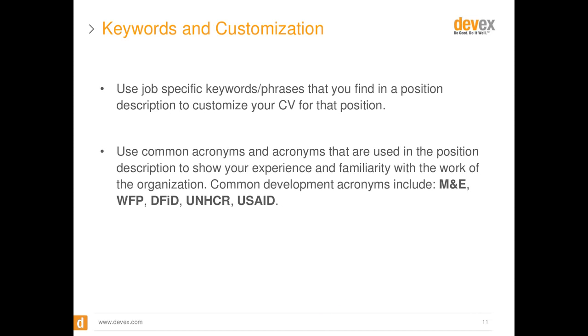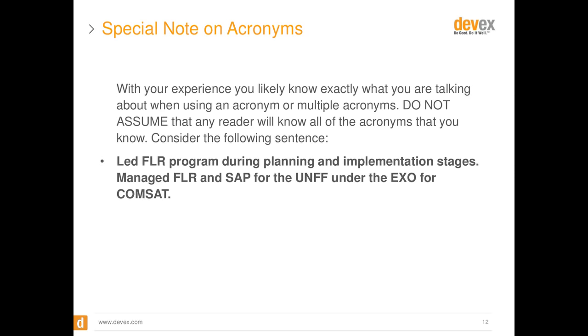And one of the most common mistakes in a CV is to talk about things in terms of acronyms that you're familiar with, but the reader might not be familiar with. So the general rule is to not assume that any reader will know what you're talking about in terms of an acronym. And I put together this sentence to show as an example.